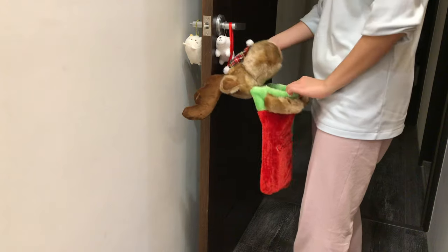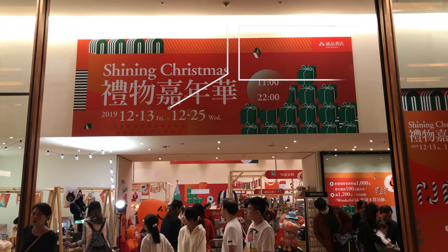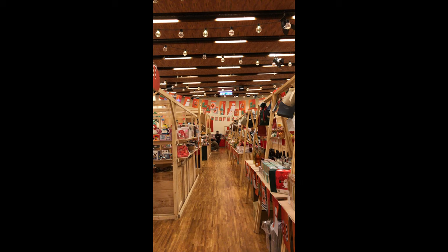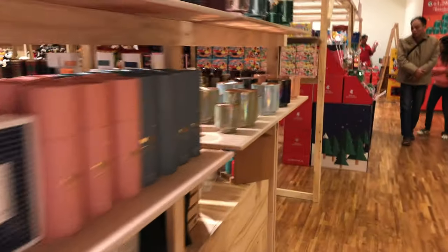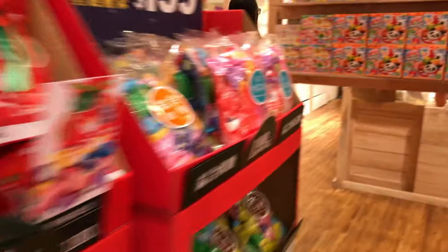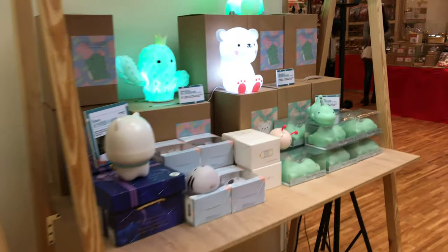Today is all about my Christmas plus some self-care. At the last floor of my favorite mall, there was a Santa's workshop, just basically where they sell Christmas gifts. It goes all the way from candles to food. Also to one of my favorite things, DIYs, especially wooden stuff.